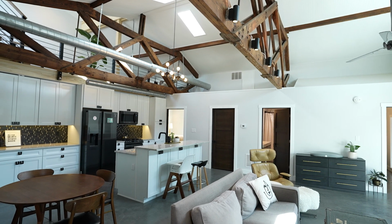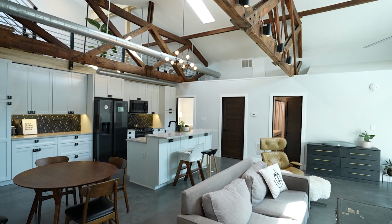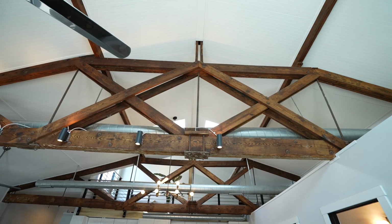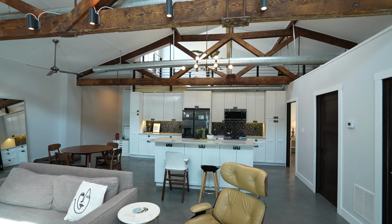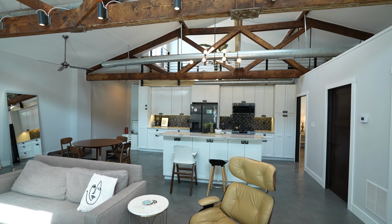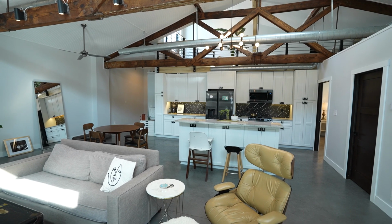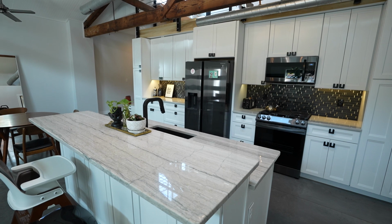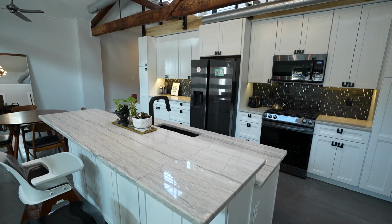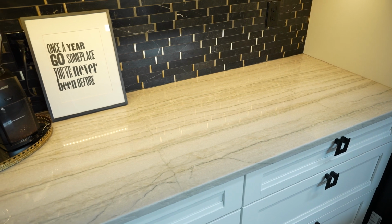When Dwayne Cronin, the developer of this property, works on an old building, he figures out what makes that space unique and then pulls out those features. In the case of this building, it was the ceiling truss system and the cement floors, which he re-poured, darkened, and sealed for their contemporary look. The kitchen has some transitional styling with the cabinets and quartzite counters. The backsplash is a combination of black marble tiles and gold metal accents.